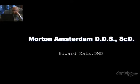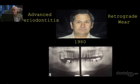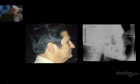in that it represented advanced periodontal disease, many aspects of trauma from occlusion, including severe retrograde wear that was primarily due to external environmental sources. I picked a patient with a flat angle case with a powerful musculature, and nevertheless we'll see the variations on the action upon the teeth.